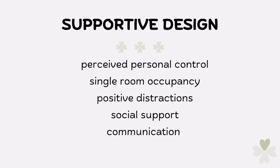And then there's also supportive design. This was developed by Dr. Roger S. Ulrich, and he studied how design in hospitals can cause stress and the ways to combat that stress. So he developed a couple of different criteria. First, perceived personal control. This includes the bed position, room temperature, lights, access to items, personal items, decor, noise. Both the excess of noise and sensory deprivation can elevate stress levels. So basically anything in the room that the patient can control.